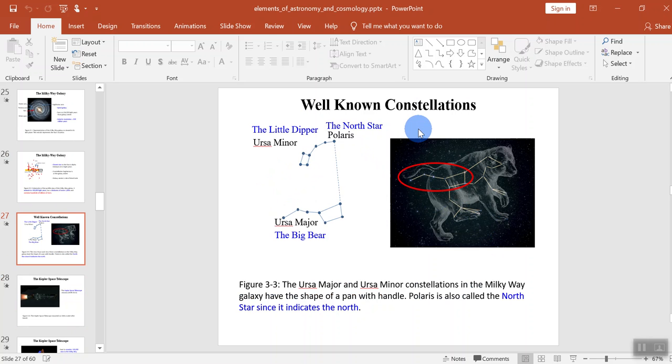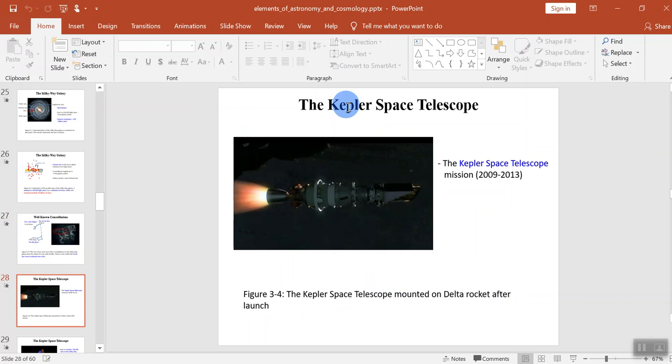Some well-known constellations, like the Little Dipper, the Big Bear. This is the North Star. It indicates the north. The Kepler Space Telescope mission lasted 4 years, sent all of the data, and now they're finding exoplanets.